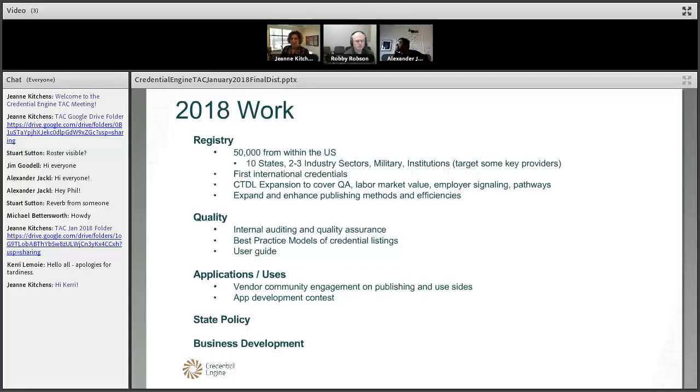We are rolling out an RFP next week in order to select 2 new state partnerships. Most of you know that we have a very strong partnership with Indiana, and we have a growing partnership with New Jersey. We're going to be adding at least 2 more with some funding that we received, and the goal is to get up to 10 states by the end of the year that are in a formal partnership with us. We're continuing to expand our work within the military with some business employers through the Business Roundtable, growing the number of institutions that we're working with as well.